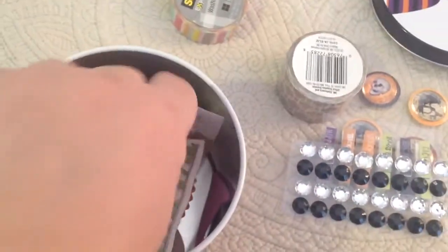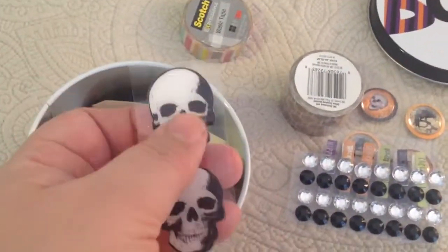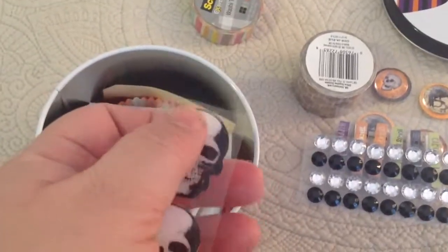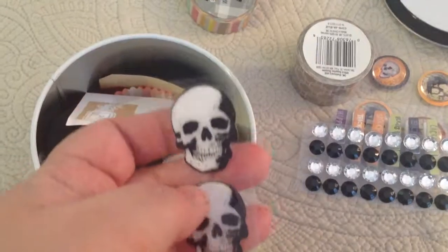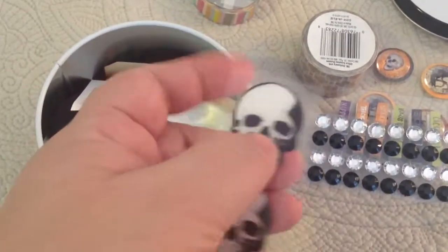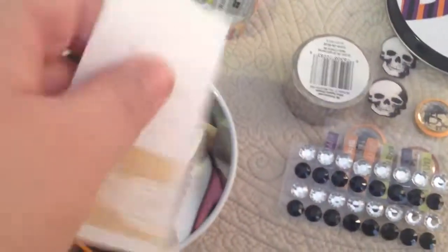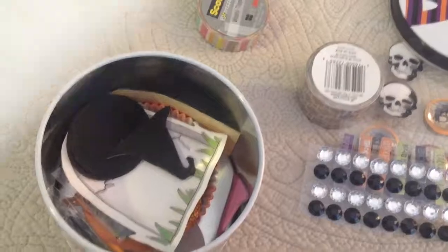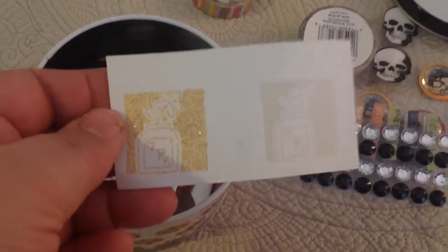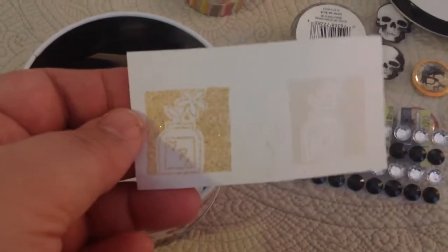Loved it. Oh, these stickers are cool. I actually bought some skulls. And I don't really celebrate Halloween, but I love Halloween stuff. And I like creating, like Esther, I love creating for fall too. So I love these. They're so cool. And these other cute stickers are little mason jars, one in cream silver and one in gold. I love it. So cute.